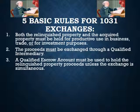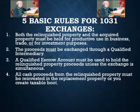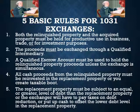Three, a qualified escrow account must be used to hold the relinquished property proceeds unless the exchange is simultaneous, but you don't see many of those types of exchanges anymore. They're usually always a delayed exchange. Four, all cash proceeds from the relinquished property must be reinvested in the replacement property or you create taxable boot. And number five, the replacement property must be subject to an equal or greater level of debt than the relinquished property, or the exchanger will have to pay taxes on debt reduction or put up cash to offset the lower debt level in the replacement property. So those are some of the basic rules.